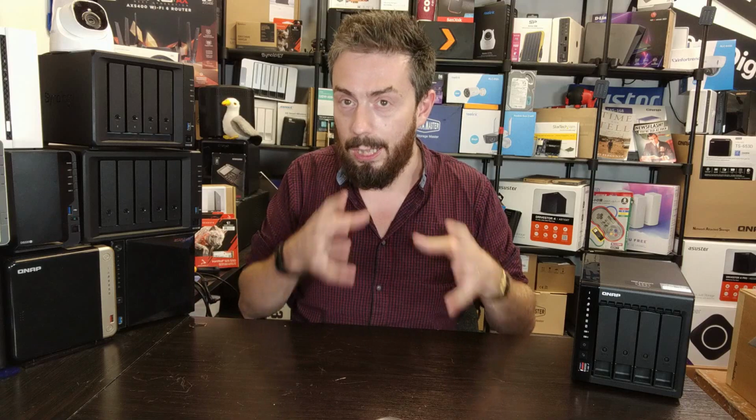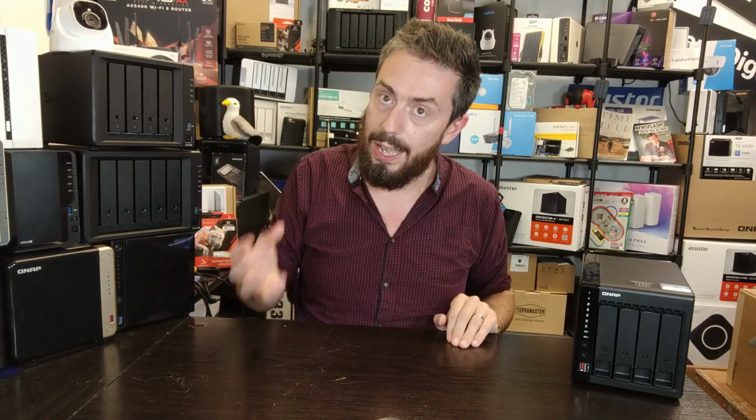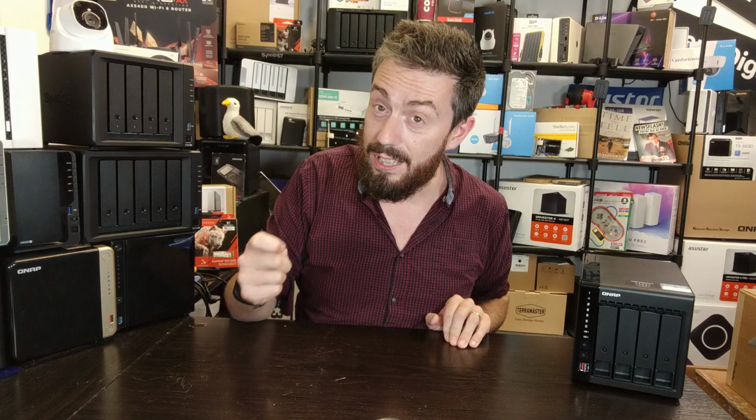Now, when it comes to network attached storage devices, these are systems that are on 24/7. They're often utilized for home or business use, but a lot of the time, they're not updated as much as they should be. No brand has automatic updates on their system. And if it did, I don't think everyone would be happy about that.